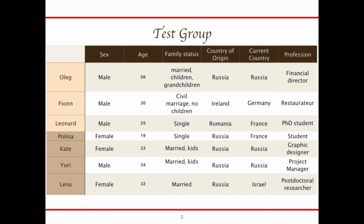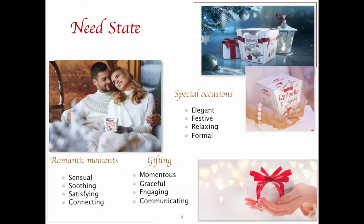As for the test group that I've chosen, here you have the information about my respondents. I've tried to have it as heterogeneous as possible. We have different age groups, different countries of origin and current countries, different professions, so different financial status and different family status. I had two groups. The first is in the lighter coloring and the second is in the darker color.